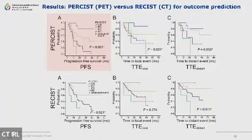So those patients with complete response and partial response, they show a much longer time after that imaging until the tumor grows again and recurs. And patients, of course, with a metabolic progression have a much shorter time until the tumor recurs. So response monitoring using PET works. It worked for progression-free survival, but also for local events and also for the distant events.